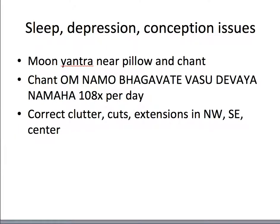For any sleep, depression, also the conception issues, moon yantra near the pillow, Om Namo Bhagavate Vasudevaya Namaha again. Clear any clutter, cuts, extensions in the northwest, northeast, southeast, or center for sleep. This is also for relationship issues. Well, we're going to go through that separately.